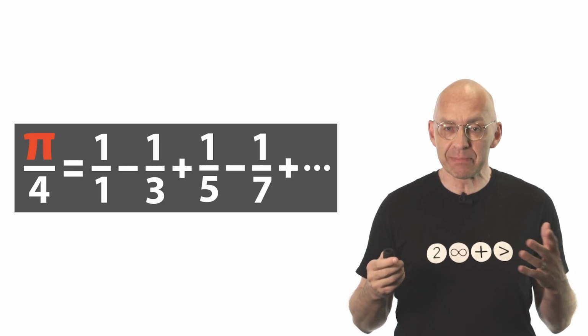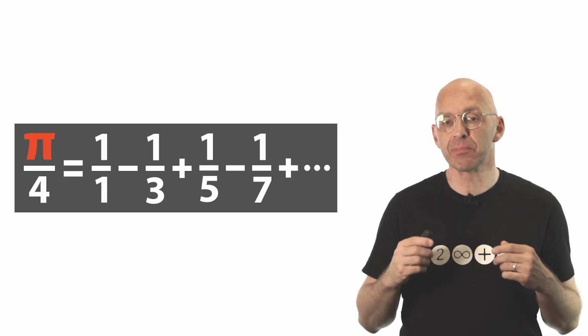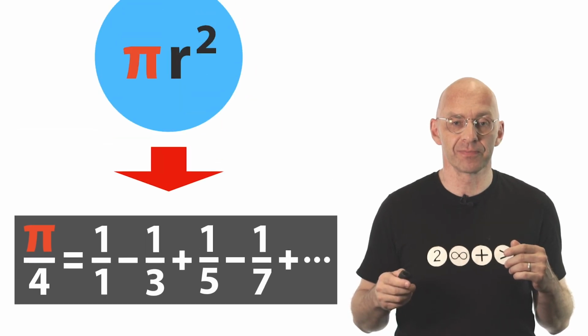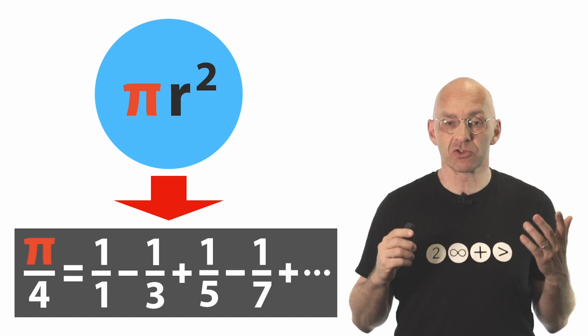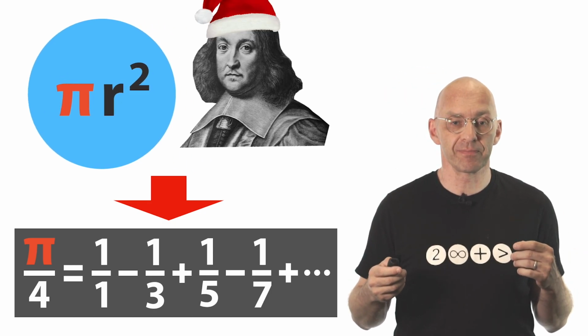Last time I showed you a simple and beautiful way to derive that wonderful and apparently circle-free pi formula over there from the area formula of the circle. One of the main stepping stones in this derivation was Fermat's incredible Christmas theorem, also known as Fermat's two-square theorem.